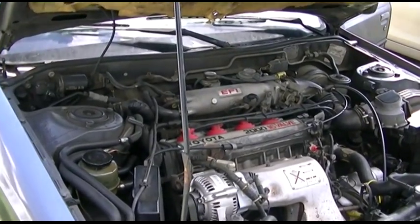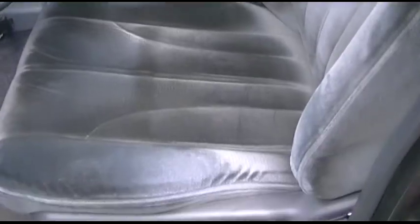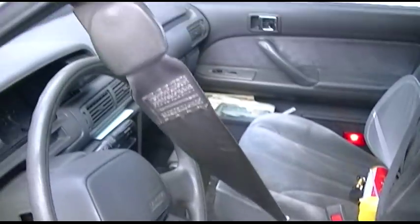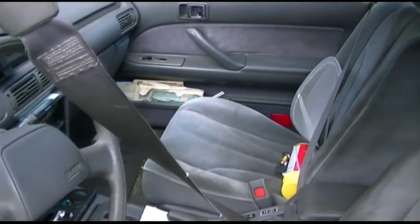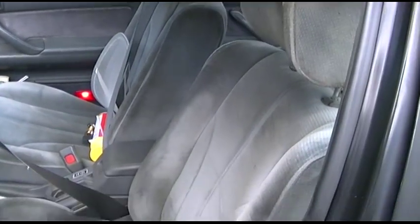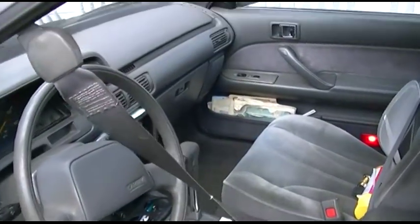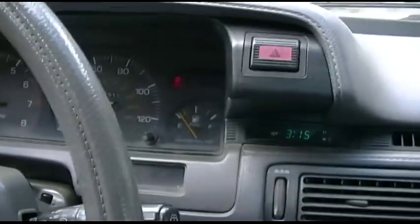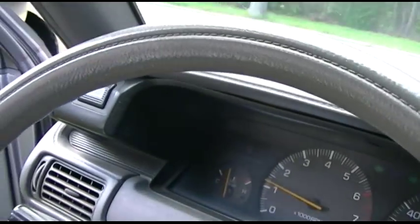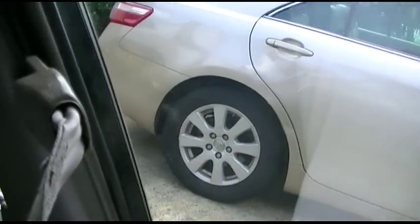It still runs. Let's take it for a short rip, will we? The seat belt, I'll just hit the door switch here. No, maybe there's a separate one that needs to be actuated as well. Well, it'll do it when I get in. I guess that's some sort of safety feature or something. I don't know what the hell that's about. There it goes.